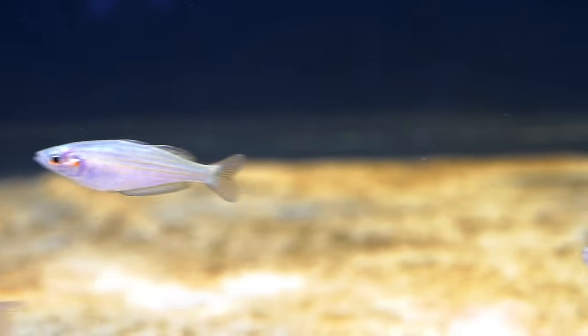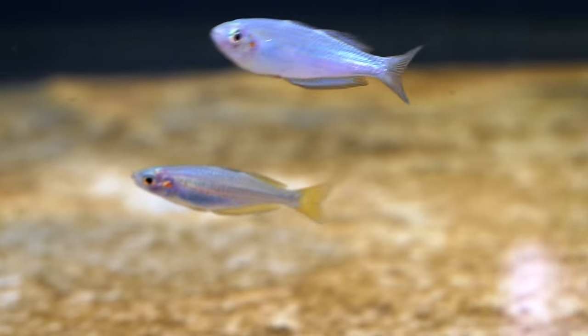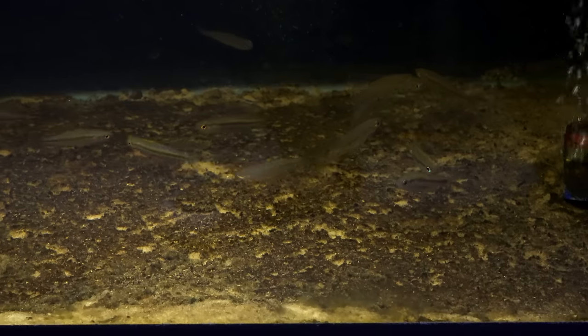This is the first time I've heard of them. Oh, they're starting. I see a couple flashing. A couple are starting to get their blaze going. Wow. Samurai gouramis, several tanks of them.